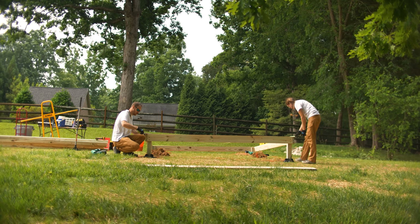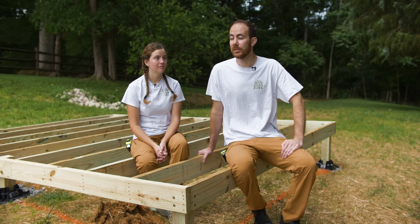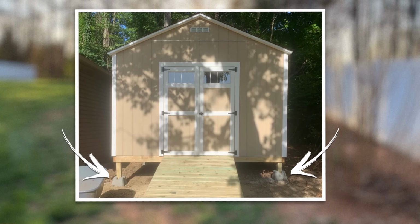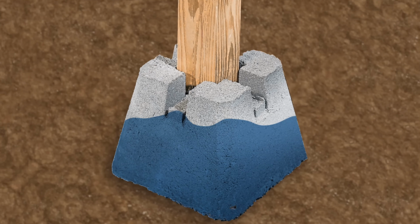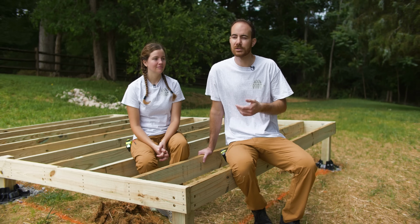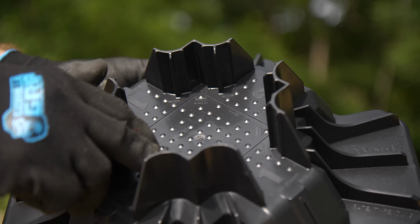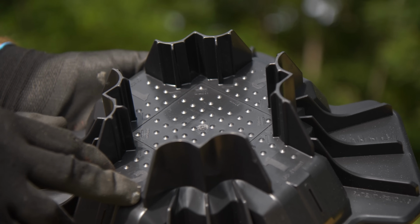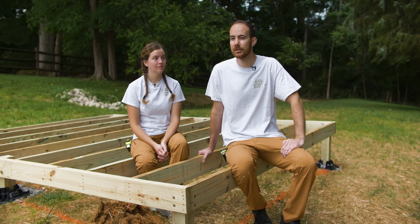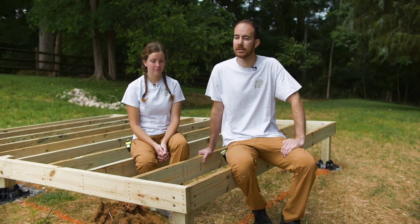Yeah, we see sheds all the time. When we go and meet with a customer for the first time, they've got a shed that was stacked up on concrete blocks, and over 10, 15, 20 years, the concrete wicks water up into the floor system, insects get in, it dry rots, and it basically just ruins the whole foundation. The TuffBlocks have dimples built in on the bottom that helps keep the wood up off the ground, away from water. So it minimizes wicking, if not eliminates it, and provides a stable foundation for decades.